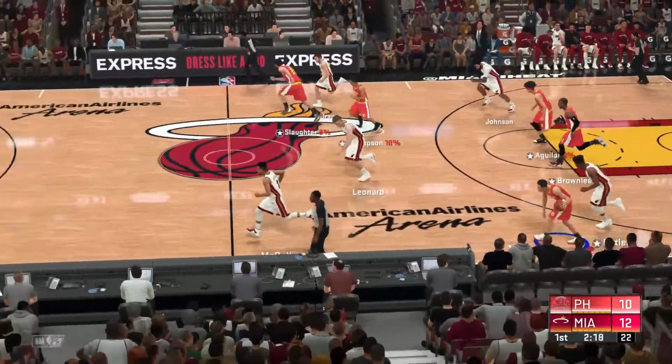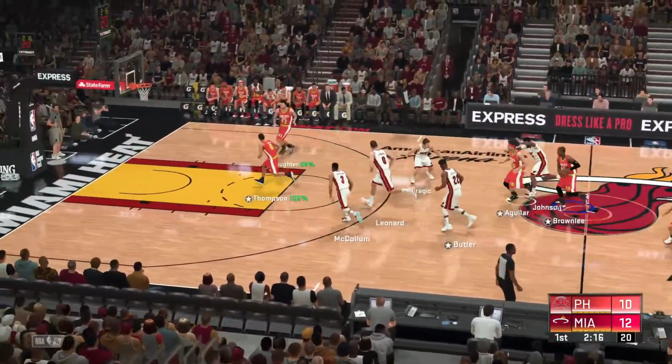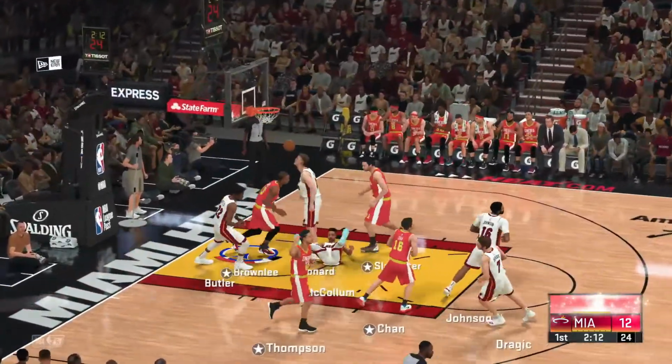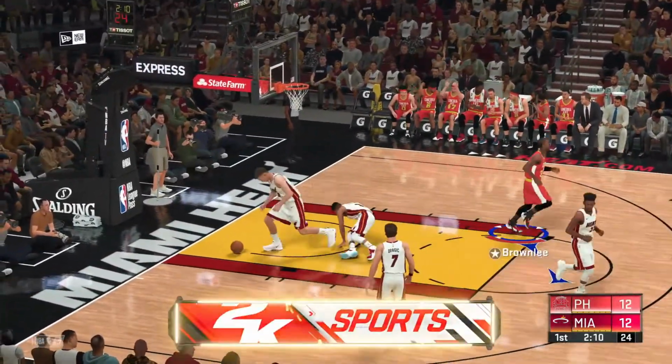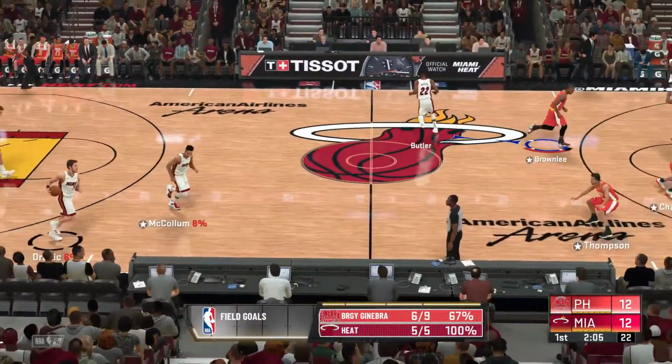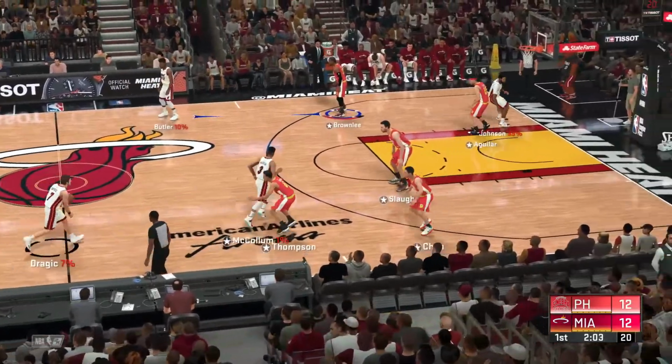They swipe it. Here's B-Train. Leonard trying to break free. And it's all evened up. B-Train's got his second basket. Yeah, the chemistry has been terrific. Really impressed with their offensive execution.